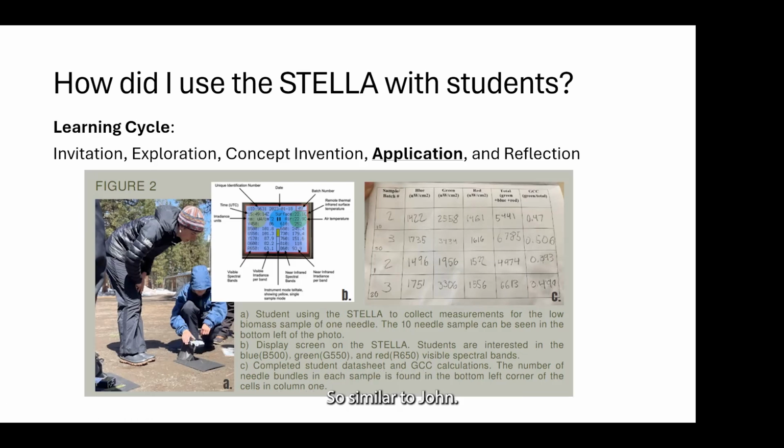biomass, similar to John. You can see in this student's data table, they have the number of needles they had in each sample in the bottom left-hand corner of that chart, and then the batch number on the STELLA associated with that biomass. So 10 needles, 50 needles, 1 needle, and 20 needles, just altered biomass. And the more biomass you have, the higher that GCC value or that spectral index should be. So the more green it is.